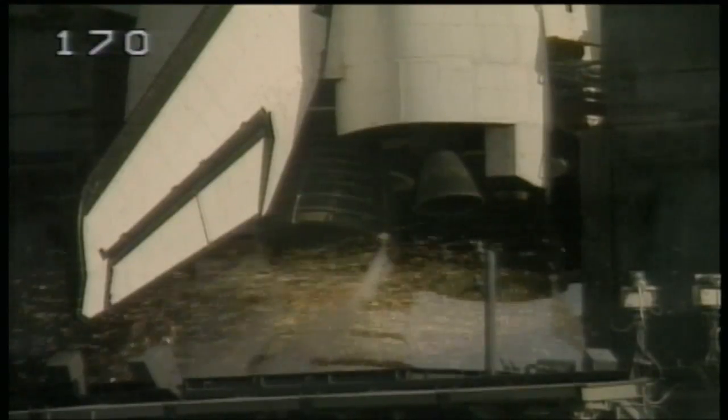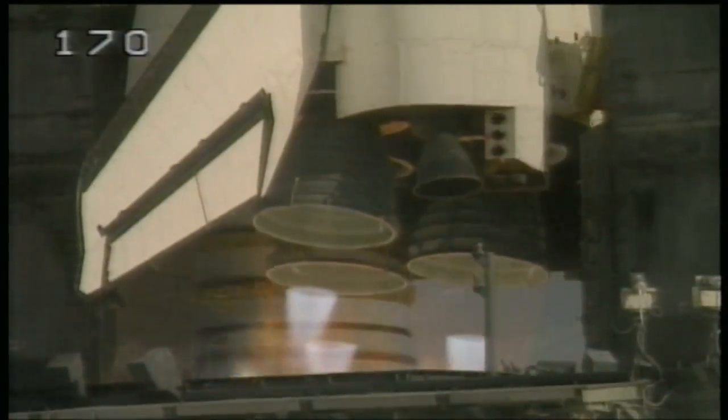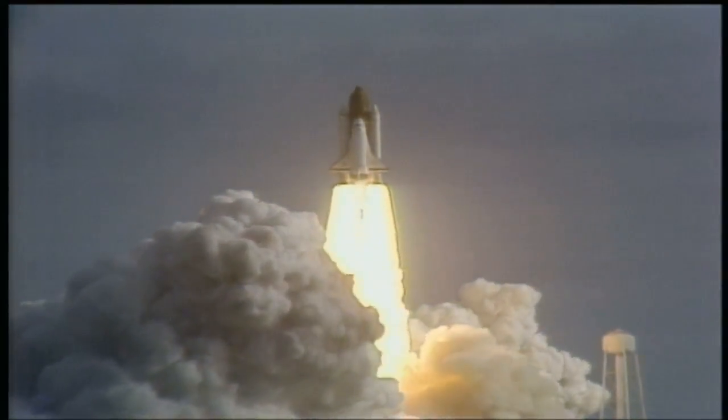We are go for main engine start, T-minus 6, 5, 4, 3, 2, 1, and liftoff of the Space Shuttle Discovery with the Hubble Space Telescope, our window on the universe.